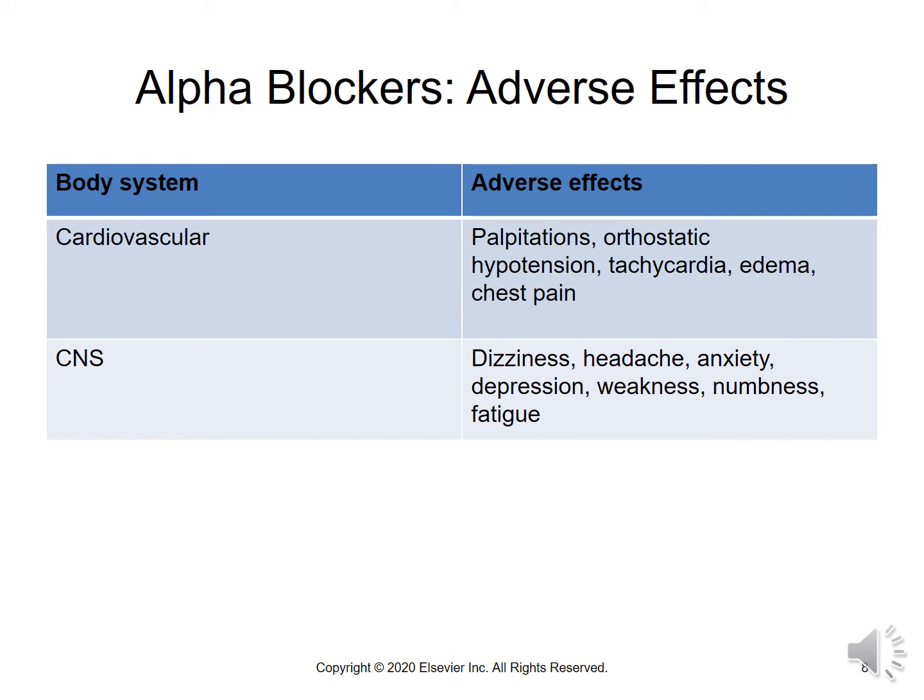All right, so let's look at the adverse effects of alpha blockers. Cardiovascularly, you may have some palpitations, orthostatic hypotension, tachycardia, edema, and chest pain. For the central nervous system, dizziness, headache, anxiety, depression, weakness, numbness, and fatigue. So why do we have those type of effects? Well, especially with the first dose of these alpha blockers, you can have what's called first dose phenomenon, which is a severe and sudden drop in blood pressure after administration of the first dose.